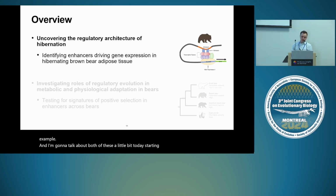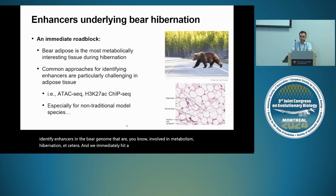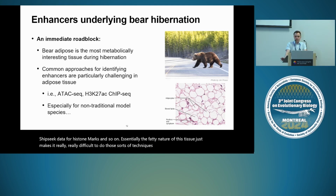So starting here, we first wanted to identify enhancers in the bear genome that are involved in metabolism, hibernation, et cetera. And we immediately hit a roadblock, which is that adipose tissue is kind of the most interesting tissue in a lot of cases when studying metabolism associated with hibernation. And it's also essentially the hardest tissue to generate a lot of the functional genomic data that you would typically do to identify enhancers. So ATAC-seq data for open chromatin, ChIP-seq data for histone marks, and so on. Essentially, the fatty nature of this tissue just makes it really, really difficult to do those sorts of techniques. And while they have been done in mouse and human and so on, turns out they don't work very well for these non-traditional models like bears here. So we wanted to try to find a detour around this so that we could keep making progress.